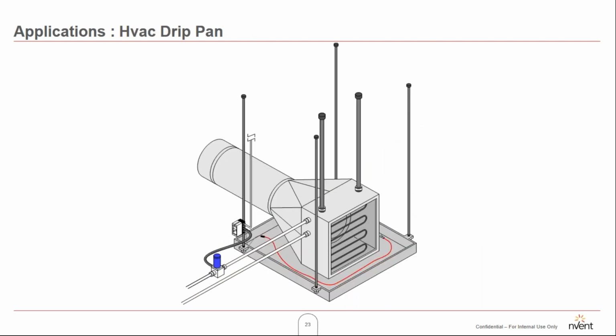HVAC drip pan, this is the most sought after application for leak detection in commercial spaces because air conditioning units tend to leak at some point in time. So these drip pans do have an application where we install probes or sensing cables for sensing water leaks.